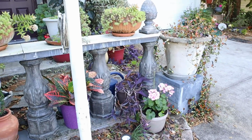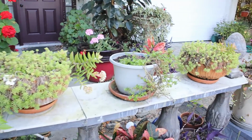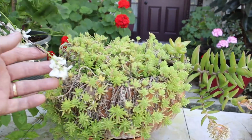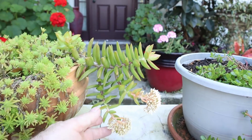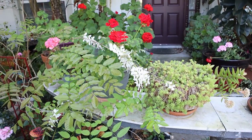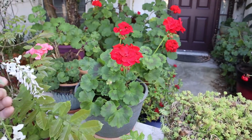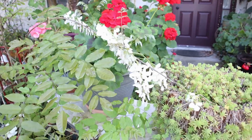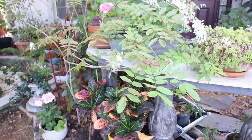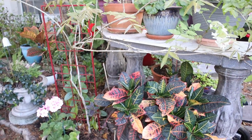Our geraniums are just popping because it's been nice. We got the sedum that just eats the sun for breakfast. Just glorious, and she is in bloom too. And the wisteria. And this is supposed to be a red dragon, but so far it's not red. It's still pretty. The croton makes it through the winter for the most part. Now some better than others. This one's really full.